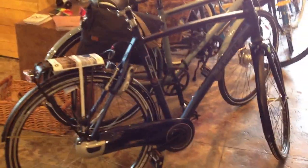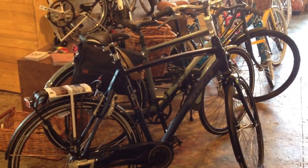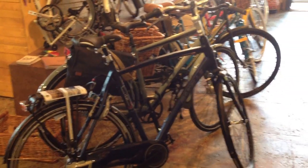because it's got a neat Linus little office bag on the back. Next to that is an already sold, sorry ladies and gentlemen, Gazelle Chamonix super duper scientific Dutch commuter bike.